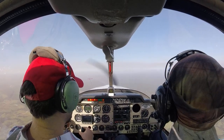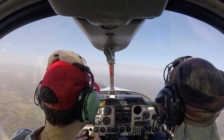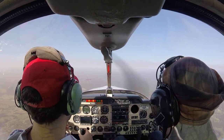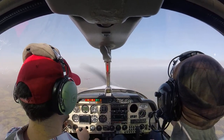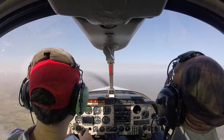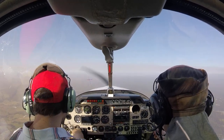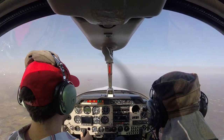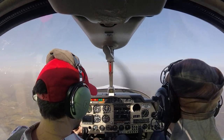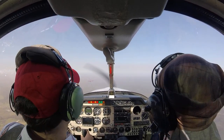Alright, so we are at 4,150 feet. Canopy is locked, flaps are up. Trim for straight and level, almost. Your harness is good. Let's put this away. Turn on the fuel pump. Engine temperatures and pressures look good.